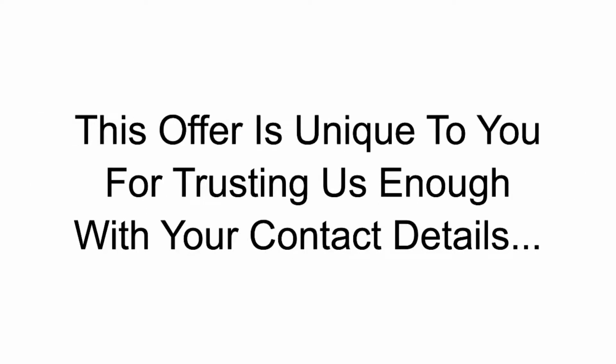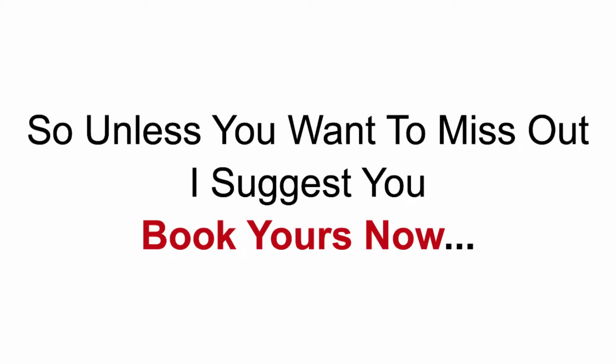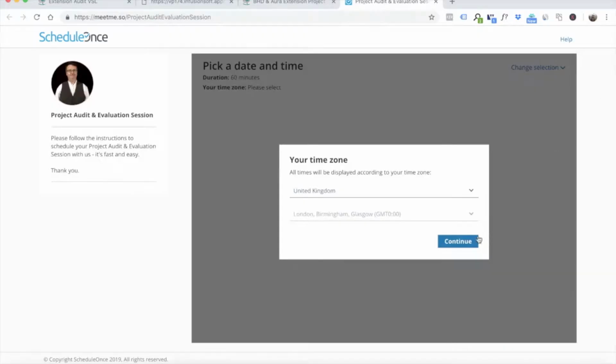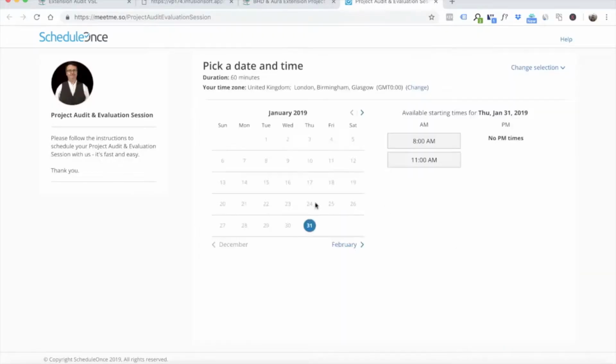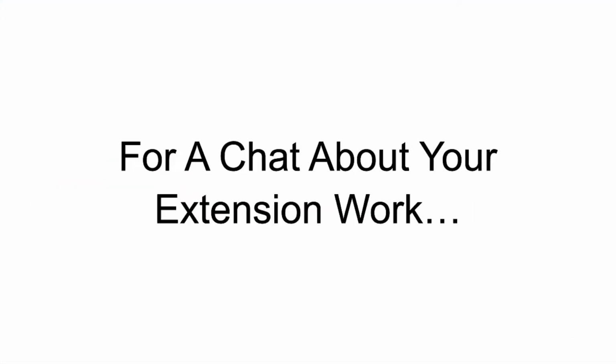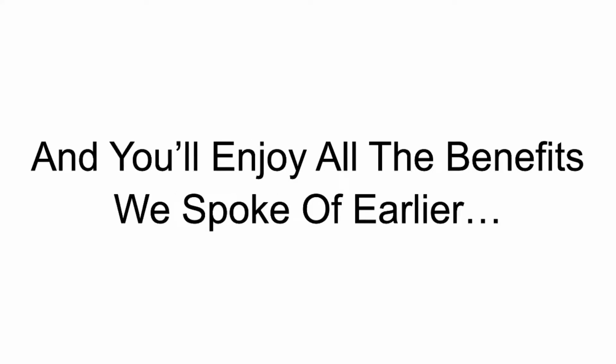This offer is unique to you for trusting us enough with your contact details, and we mean to respect that trust with this offer. So unless you want to miss out, I suggest you book yours now by simply clicking on the green button below, and you'll be brought to our special online booking page. You simply pick a date and time slot that suits you and you're done. And then we'll contact you via Skype on that date and time for a chat about your extension work. And you'll enjoy all the benefits we spoke of earlier.